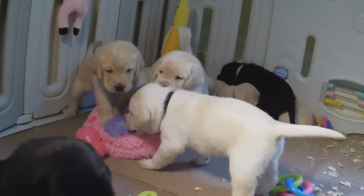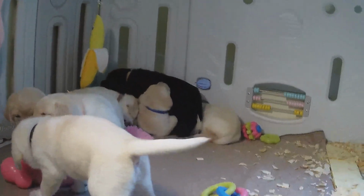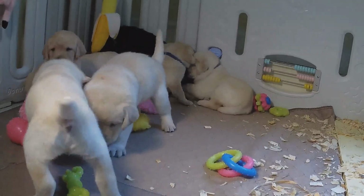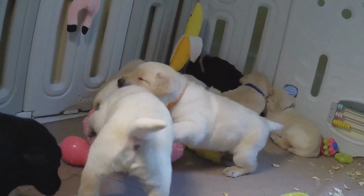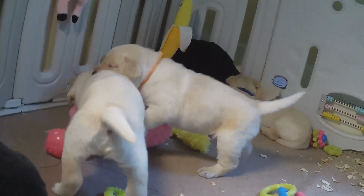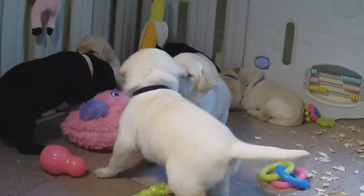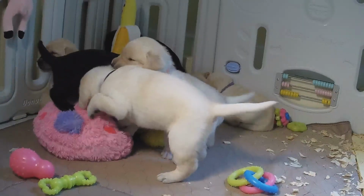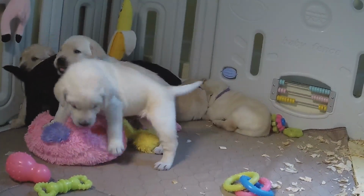Next week, I'll go over a little bit more of their personalities, so that you guys can have a better understanding. Something I've noticed, which I don't know if it's typical or not, is that the black labs tend to be the noisiest as puppies, but as adults, I find they tend to be the quietest. So I wonder if they get all their talking out now, and then they're really good and quiet as adults. But yeah, that's where we're at.